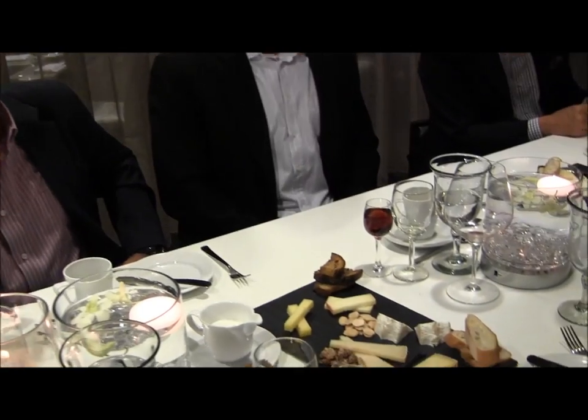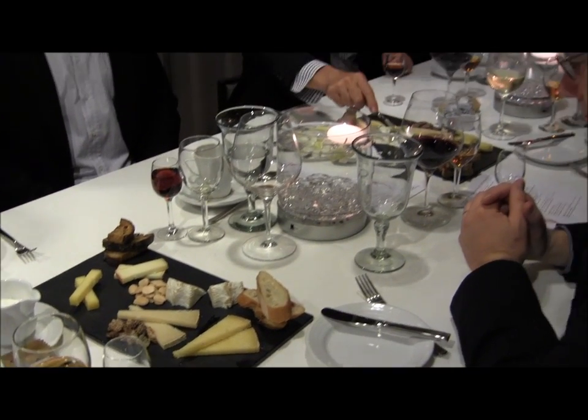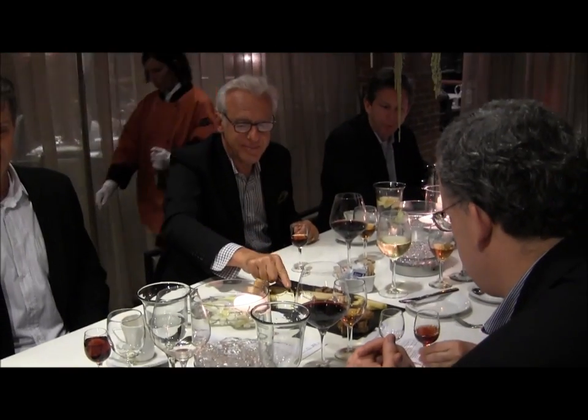Different kinds of cheeses. Three are cow, two are goat. They go from semi-soft, hard, soft. Yes, the goat. And the one in front to your left is goat as well.